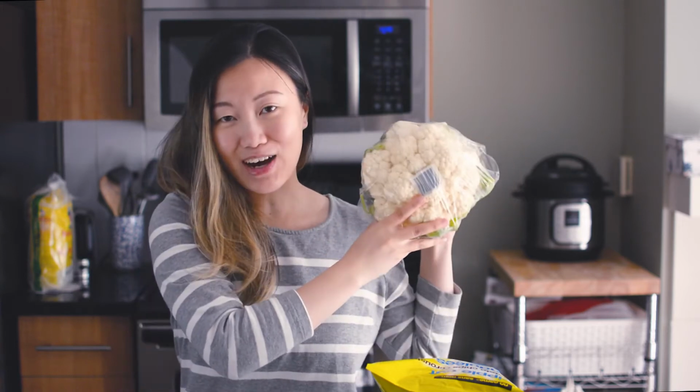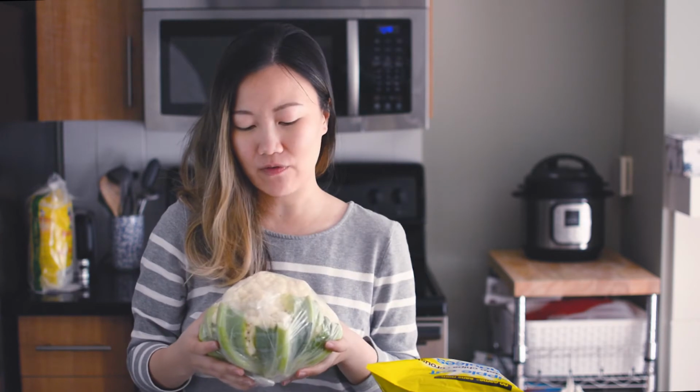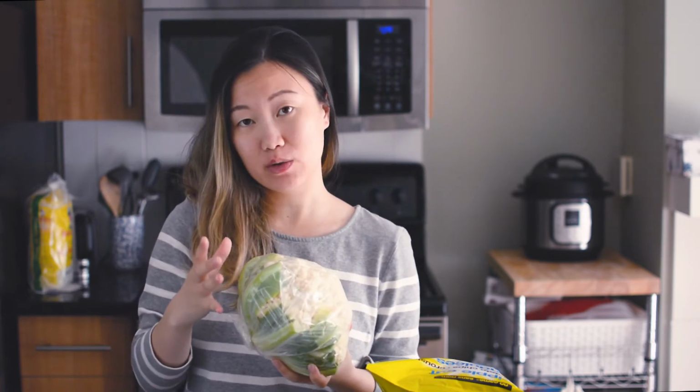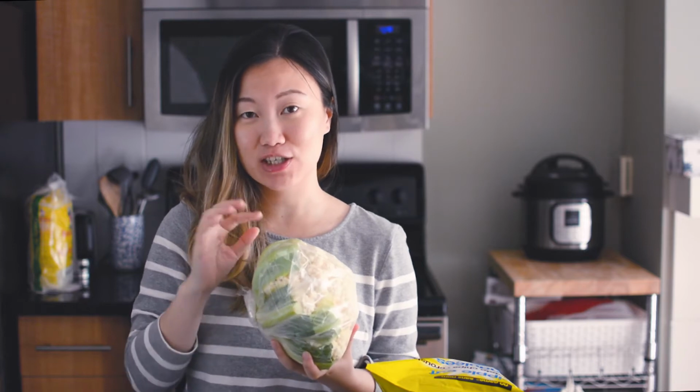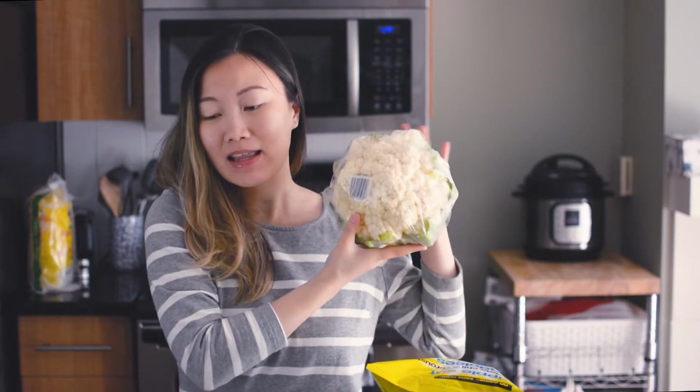So I bought a head of cauliflower because this keeps for a very long time, and I find that you can use it as a main, or you can use it as a side dish. You could cook it in a more Western style, or you can cook it as an Asian style dish as well. And this, like I said, keeps a long time. I got a head of cauliflower. This is actually quite fresh.